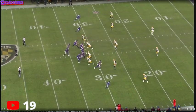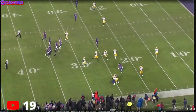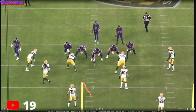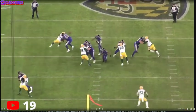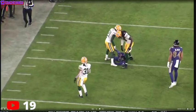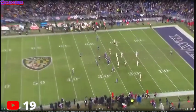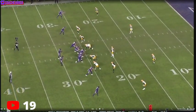Two by two again. All hitches. And really, once you throw it to Hollywood, he pretty much going down. Somebody kept saying in my chat box that he was hurt. I don't know how hurt he is, if he's even hurt. But he don't really make too many people miss unless he just runs through an arm tackle. And he uses speed when he does that. But positive yards. Second and five now. 2x2 again.